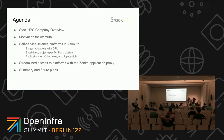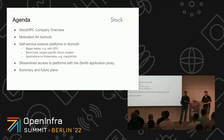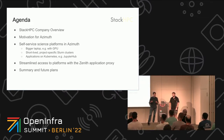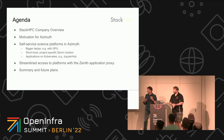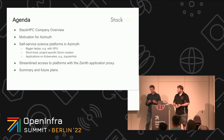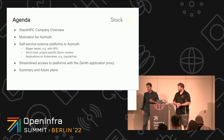So we have been working together in our company on an open source project called Azimuth, which has been developed by a lab in the UK, and we have been working to further develop that system and make it into a very nice self-service platform for various types of compute platform systems. We're going to talk about some of the particular use cases and also some of the really cool things in it that I think are quite distinctive and certainly worth a little bit of extra time. And hopefully we'll have a little bit of time for questions at the end.